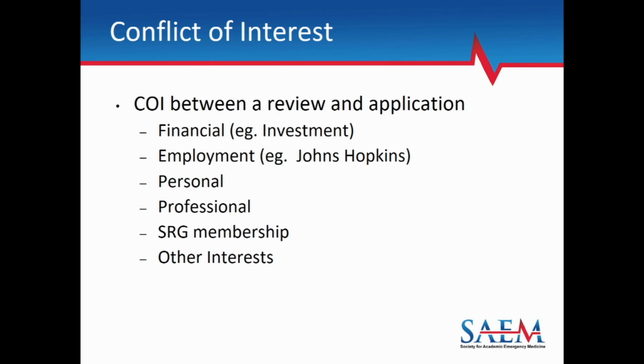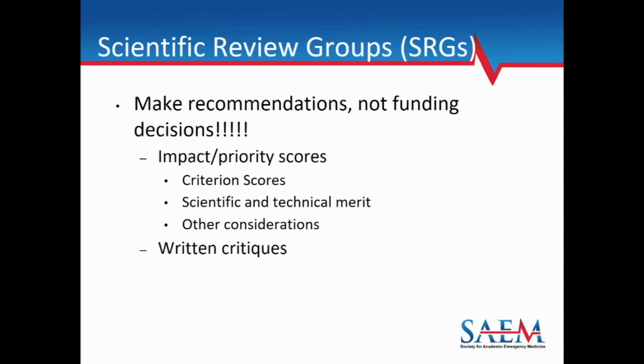This is something that's very important. They ask ahead of time, multiple times, and they'll ask you to step out of the room when a study is reviewed where you have a conflict of interest. So keep in mind, the SRG, or these reviewers and the committees, they only make recommendations, and they do not make funding decisions. They're the ones who give the impact priority scores and the criterion scores. They give considerations and comments, recommendations. They give critiques, but again, at the end, it's not the SRG who makes the final decision on who to fund.